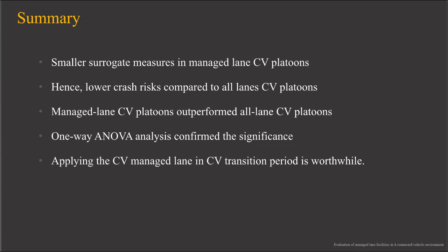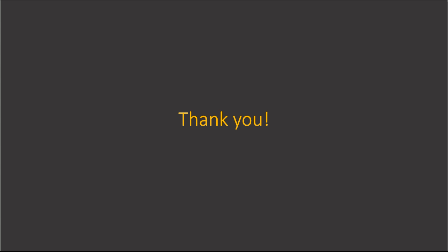So based on the second experiment, we found the connected vehicle managed lane has a lower conflict risk since the scenarios have smaller surrogate safety measure values. One-way ANOVA analysis confirmed the significant difference between managed lane CV and all-lane CV. Finally, applying the CV managed lane in the transition period is worthwhile. That's all for my presentation. Thank you. I will be happy to take your questions.